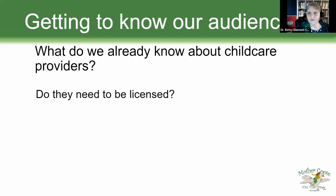Childcare providers do not need to be licensed in South Carolina. Some of them do, but not all of them. The faith-based providers, the childcare centers, the group childcare homes, and approved providers in South Carolina must be licensed, and they're licensed by the Department of Social Services, the Division of Childcare Services. But the childcare providers that do not need to be licensed are people who are providing care in the child's home or are relatives of the children they're taking care of.